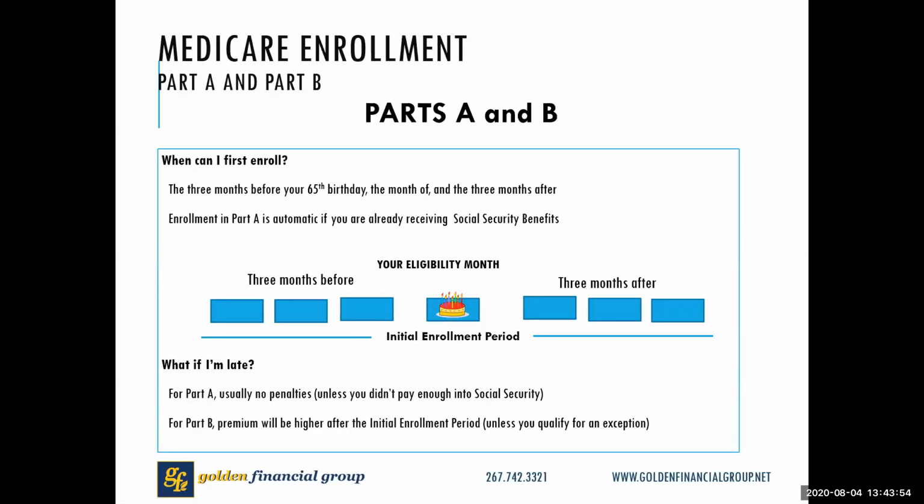So like we said, for Part A and Part B, how do you enroll in that? You're enrolling on your 65th birthday. It's not going to be effective until you're 65, but you can enroll 3 months prior and 3 months after your 65th birthday. Now, keep in mind, this is when you don't have any other health insurance. If you're still working and you still have group coverage, that's fine. It can also be under 65 if you have been on disability for 24 months consecutively. Then you'll automatically be enrolled.